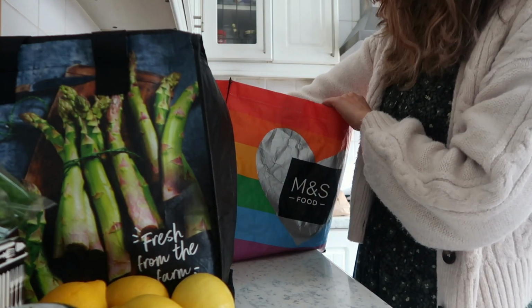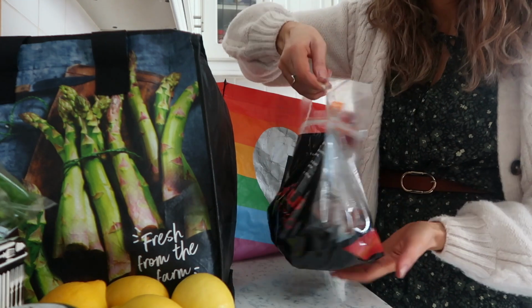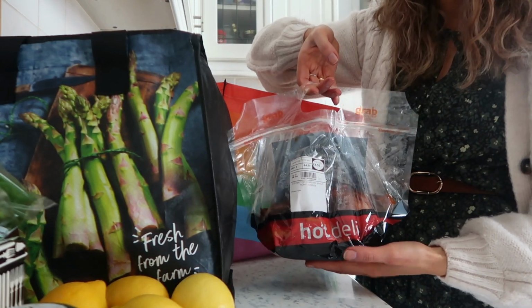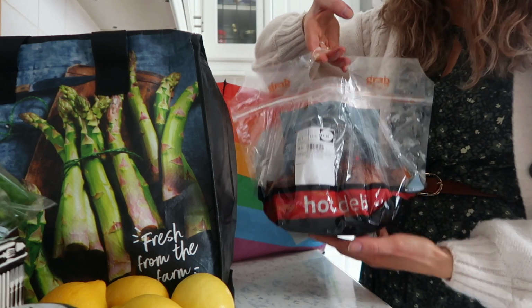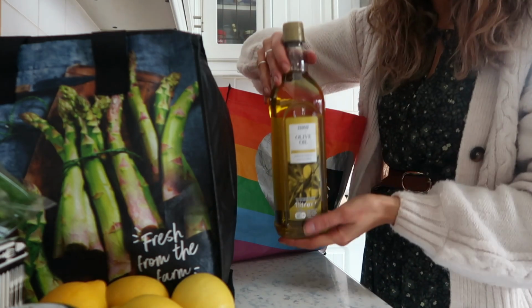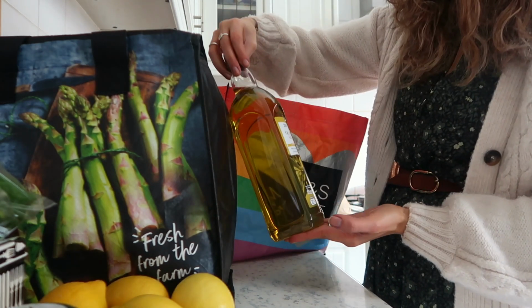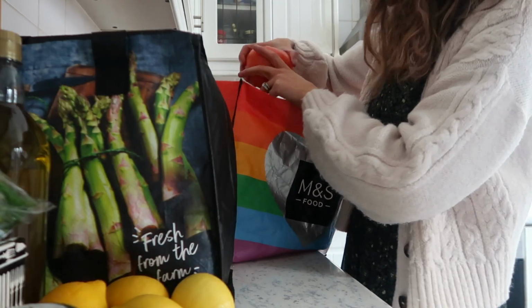I also, as I mentioned, picked up my chicken. This is like £4.50. You can get the bigger ones, but this is just for me for my lunch, and then I'll use the rest of it perhaps for making Harrison a chicken pasta bake later. I also got a nice big bottle of olive oil. I really like this one. It's a really silky consistency, which is lovely for cooking and for baking.